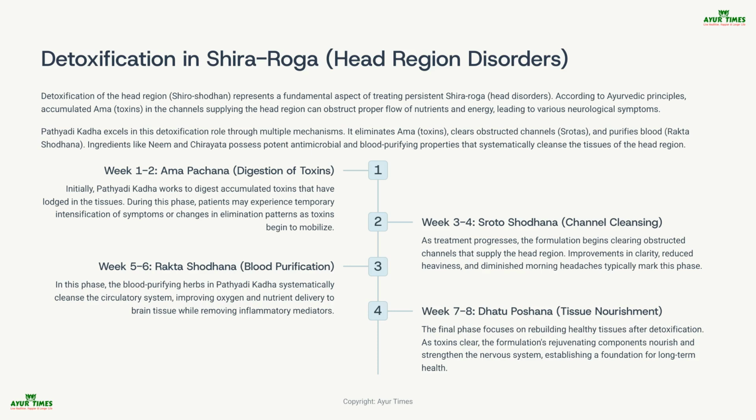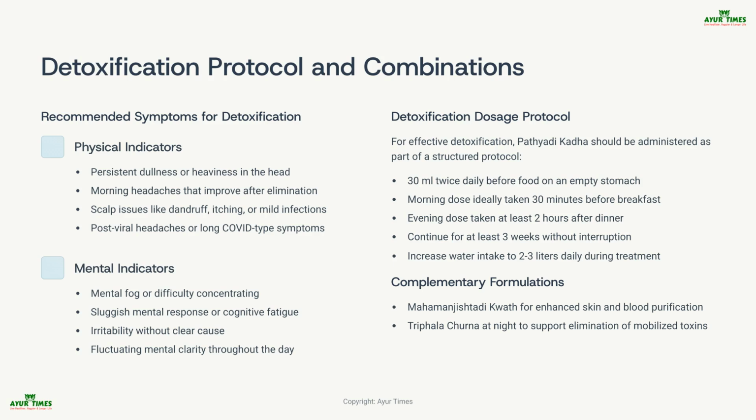That phased approach is helpful. How would someone know if they might benefit from this kind of detox for their headaches? What are the signs? There can be physical clues, a persistent dullness or heaviness in the head, headaches worse in the morning but better after clearing bowels, maybe scalp issues like dandruff or symptoms lingering after an illness, and mental clues, feeling foggy, slow thinking, irritability, concentration fluctuating.